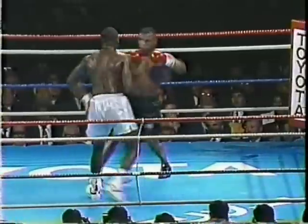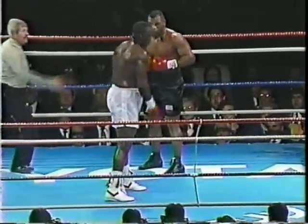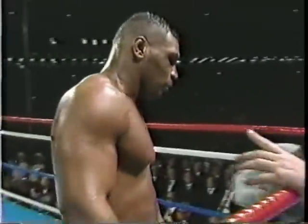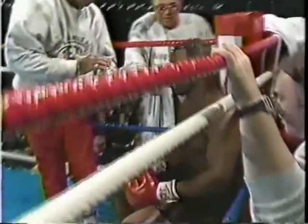And the champion looks frustrated. Missed with the leaping left. A confident Douglas goes back to his corner, well ahead on points, you have to assume. I gave that round to Tyson, the first one I have.